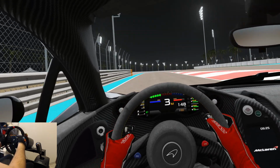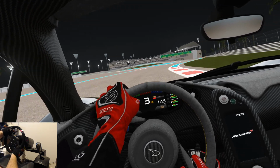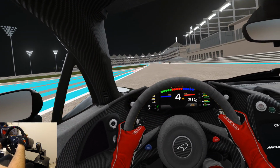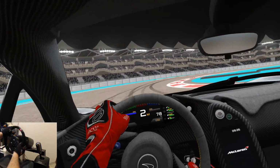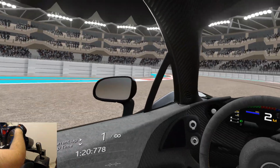Again, Yas Marina at night, just like in that video. What a great combination. This car is extravagant and the track is almost more so. All the money in Abu Dhabi. Let's have a nice clean lap here. Not get too carried away.